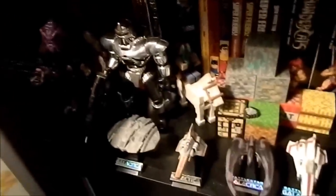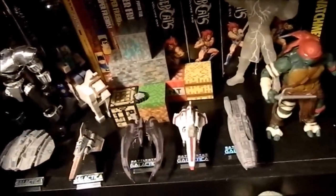Extra wireless mouse, extra paper. And then down here is those, who did those? I don't remember who did those doggone Battlestar figures. The only thing even good about those was the Cylons. I got my other die-cast Titanium Series Battlestar stuff, and then some Minecraft, and some more DVDs, and the glow-in-the-dark Raiden, which if you don't have it, you suck.